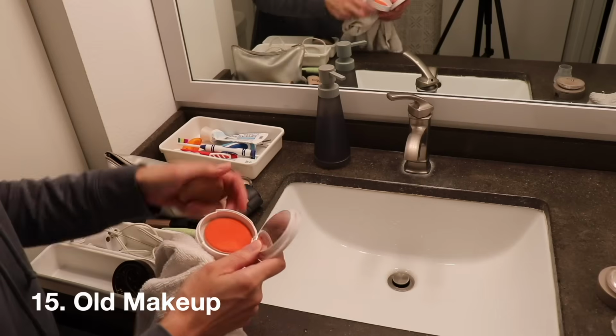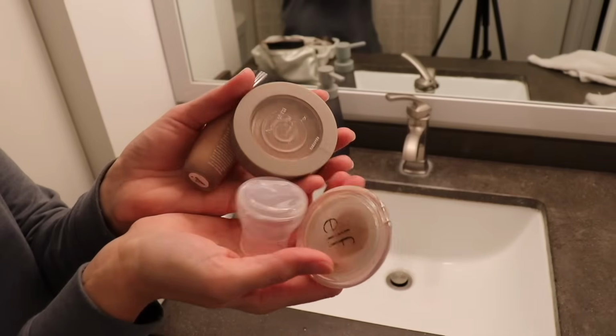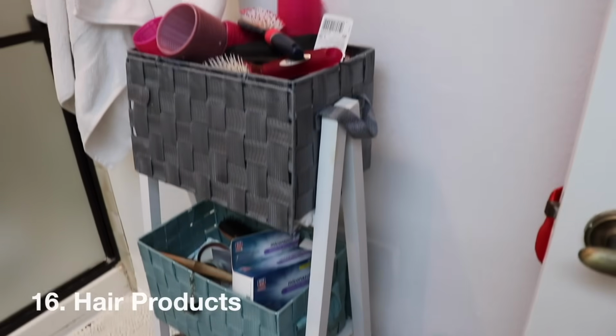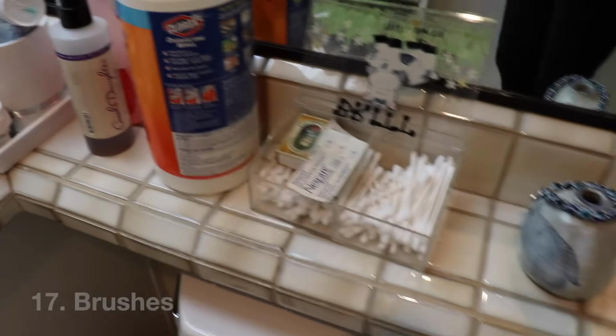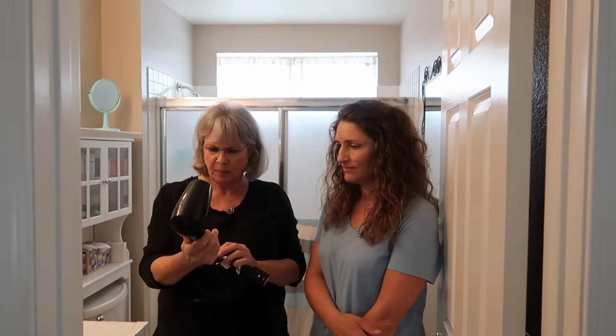Old makeup that either you no longer need or is so old that it's smelly and probably expired. Hair products that just didn't work for you. All the extra brushes, combs, curlers that you're not using. Old hair blowers that have gone kind of funky over time. I had 2 hair blowers and I realized, why do I have 2? One of them was just not working that great and the handle was getting all sticky. So I could easily declutter that.